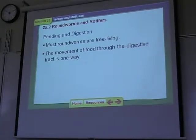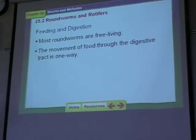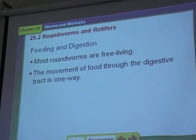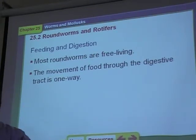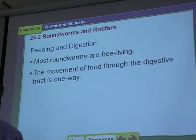Anyway, they have a one-way movement of food through their digestive tract. It doesn't go in the mouth and come back out the mouth like it does in cnidarians and flatworms. It goes in the mouth and comes out the anus. So that's a one-way movement, which is good because if you have a one-way movement of food, you can continually feed. You can eat in this end and excrete in that end at the same time. That's what earthworms do. That's what most worms do. And that's a more efficient system. If you have just a one-way tube, you can only eat half the time because you're excreting the other half of the time.